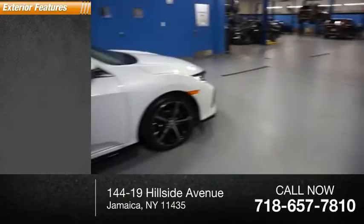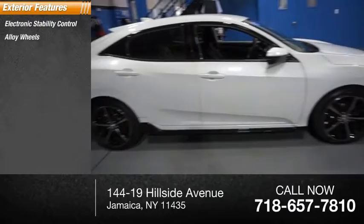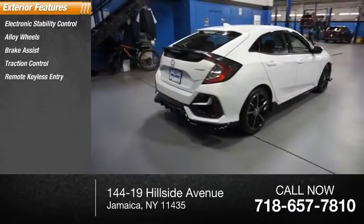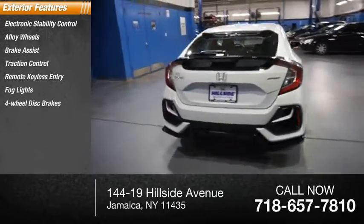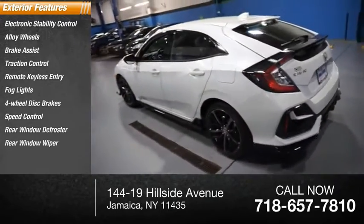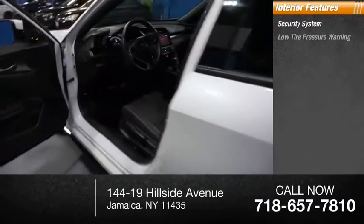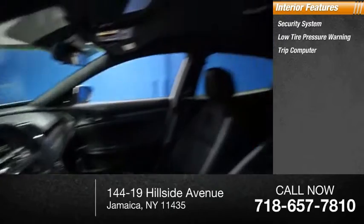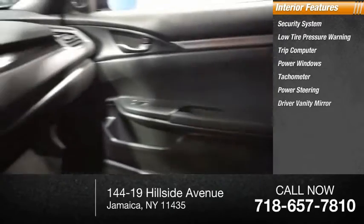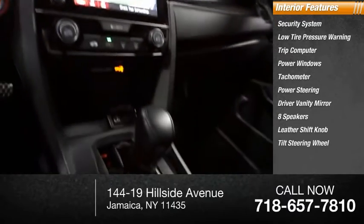Here are some of this vehicle's great options: electronic stability control, alloy wheels, brake assist, traction control, remote keyless entry, fog lights, 4-wheel disc brakes, speed control, rear window defroster, rear window wiper. Inside you'll find security system, low tire pressure warning, trip computer, power windows, tachometer, power steering, driver vanity mirror, 8 speakers, leather shift knob, tilt steering wheel.